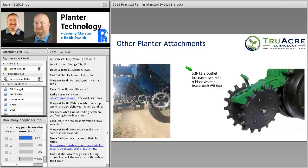Seems very, very high. But what we saw this year, it was pretty wet when we were planting. And then we dried up for a couple of weeks. A lot of our furrows actually opened back up and caused some issues, where when we were running these row cleaners, they were able to knead that dirt together.